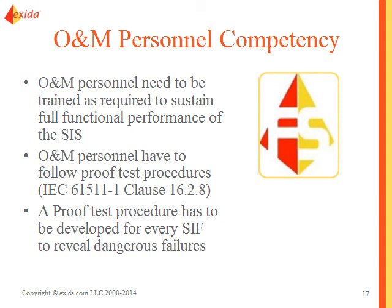The O&M personnel need to be trained as required to sustain full functional performance of the SIS. This should also include when doing retrofits or upgrades. If new equipment is coming in or being introduced, the maintenance people need to be trained so that they understand how this equipment is going to perform and how it relates to the SIF.